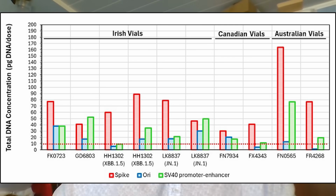So, earlier in 2023, I looked at the vials from Canada and found all sorts of DNA contamination and SV40 promoter and enhancer sequences in the Pfizer vials. So this is sequences of SV40 that you found in the vials. Sequences of SV40 found in the vials.